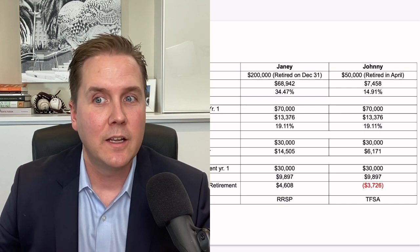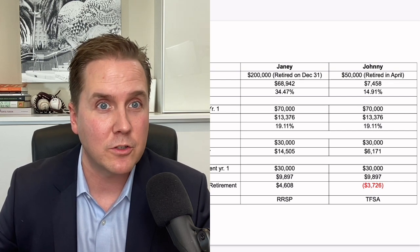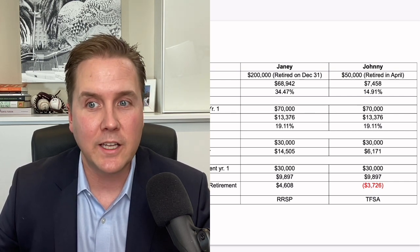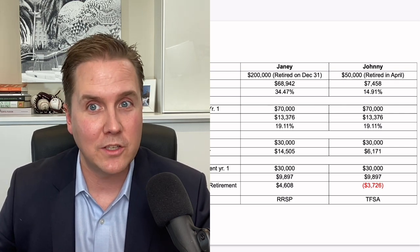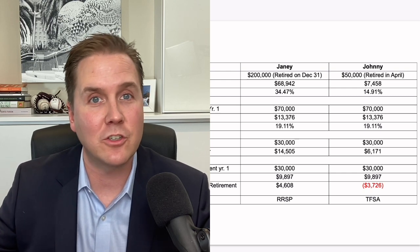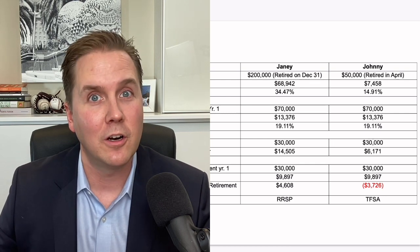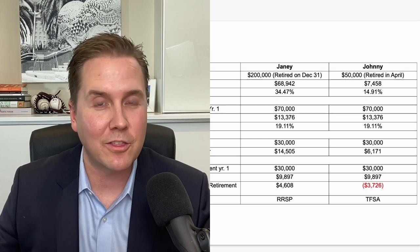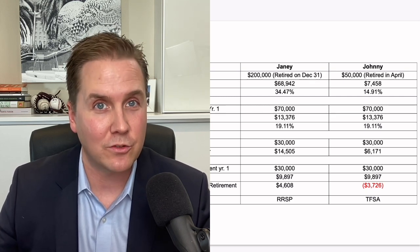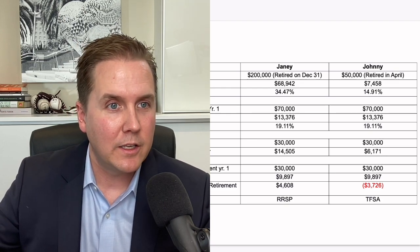What that means is that the value of his deduction, $6,171 this year when he made the RSP contribution, the amount of tax that he saved is less than the amount of tax that he's going to pay next year when he's in retirement because he has higher income next year. So he actually realized a tax loss by making the decision to make an RSP contribution this year versus what he probably should have done, assuming that he had room, which is take that $30,000 and put it into a tax-free savings account.